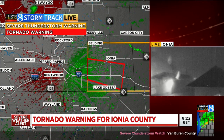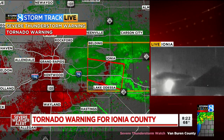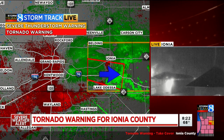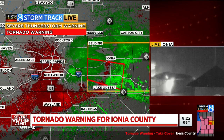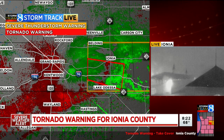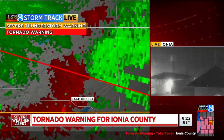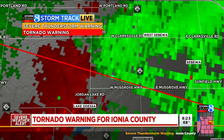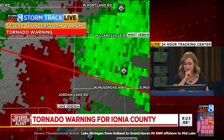I just, as Bill was talking, telling you about that boundary interaction, wanted to see where the current intersection is between the two. And I really think that the actual circulation of the tornado, if one were to pop back up, is taking that sharp dive on the south side of that warning box. That means West Clarksville Road, Musgrove Highway, if you live there, if you live on East Clarksville Road, just on the north side of Lake Odessa.